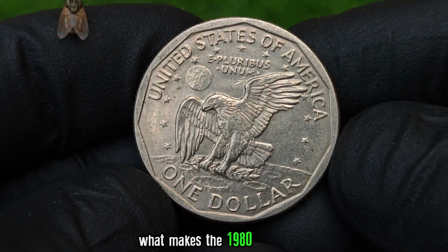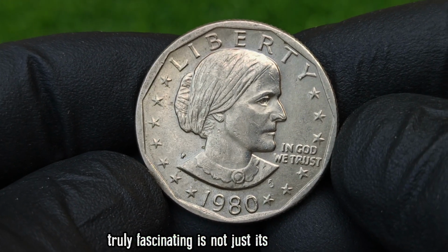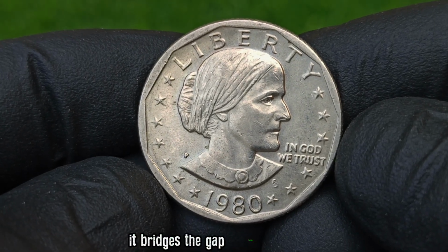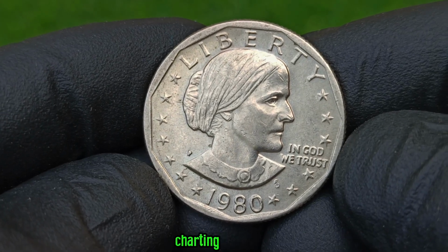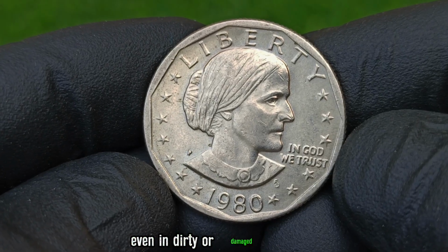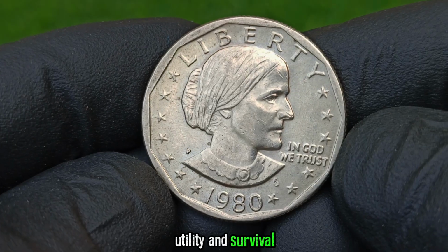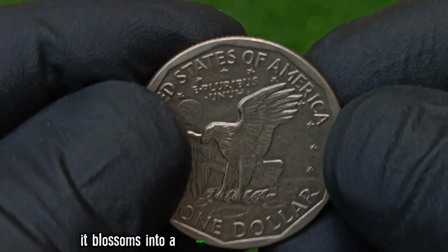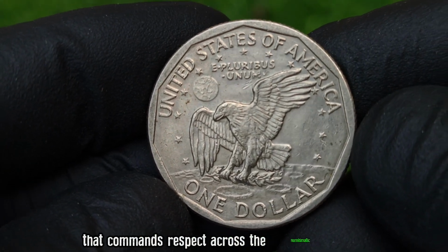What makes the 1980 P. Susan B. Anthony dollar truly fascinating is not just its market value, but its broader significance as a piece of history. It bridges the gap between a nation honoring the struggles of women's rights advocates and a modern America charting its future through technological and cultural advancements. Even in dirty or damaged condition, it tells a story of circulation, utility, and survival. Yet when found in uncirculated or variety form, it blossoms into a tangible piece of American heritage and artistry that commands respect across the numismatic world.